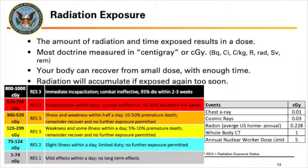Now once you get above 75 to 124, the light blue category there, that's RES category 2, you're going to have slight illness within a day. So instead of mild effects, you're getting illness, so you are probably going to vomit 12 to 24 hours later. You're going to vomit, have diarrhea, just feel terrible. You're going to want to be on limited duty because you're not going to feel like walking a couple miles or doing your normal soldier tasks. And you notice here it says no further exposure permitted.